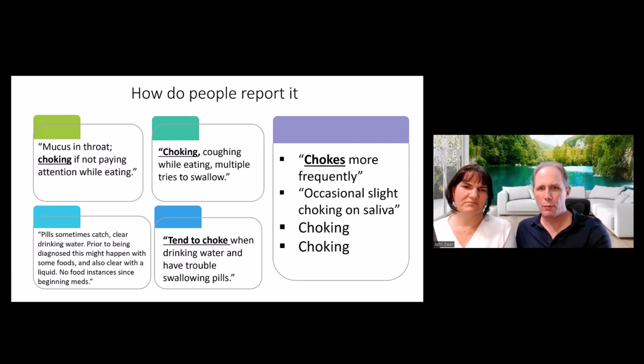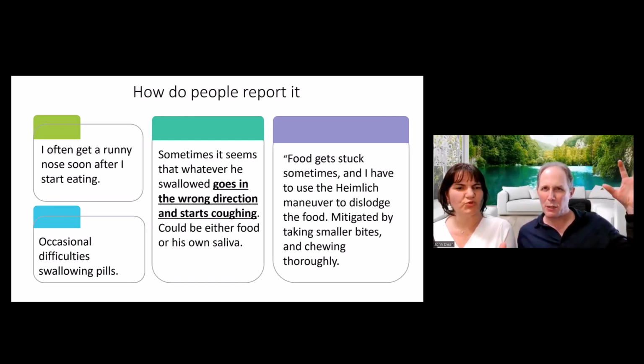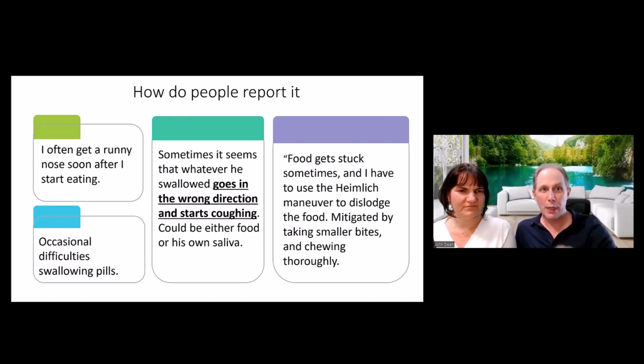Yeah, let me go to a couple more. Again, it was so helpful, and we want to thank everyone who replied to the survey, because it really helps us. We can say, let's cut these 10 slides and really just focus on this part of it, because it's really helpful. So this individual here says, I often get a running nose soon after I start eating. Pull up your chart and send that to your doctor. Give them that little note, and they'll want to address that, because that's telling me that the early warning system is coming online.